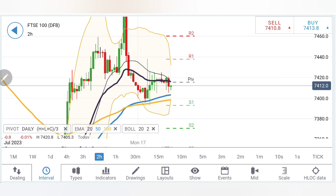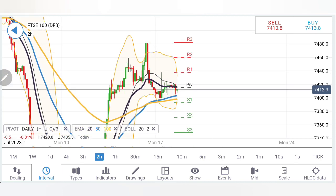And those who want to risk a little should buy at 7,420, or rather 7,425 levels you can buy, and then expect 7,440, 7,460 levels, and beyond that sky is the limit. Remember this fact, beyond 7,480 levels sky is the limit. So yes, you can buy at 7,425, but then strictly with caution.